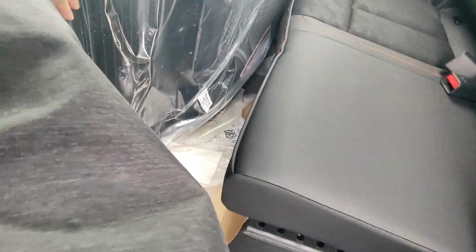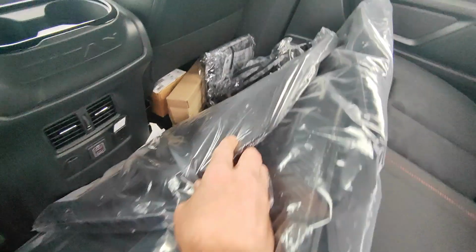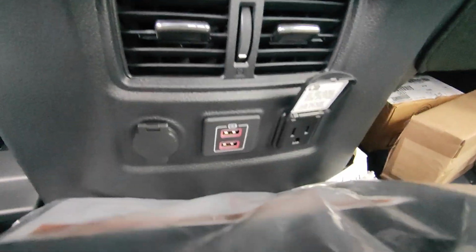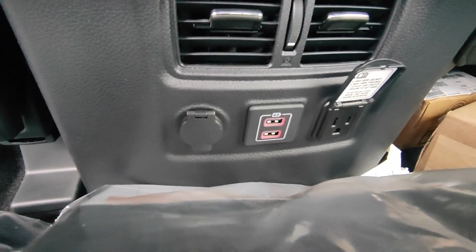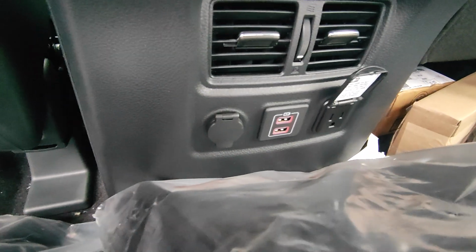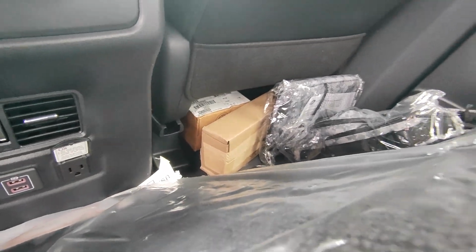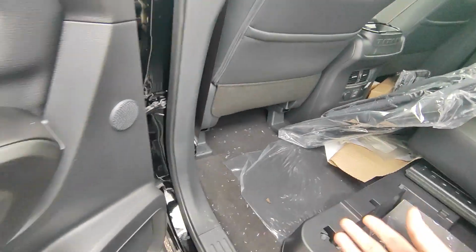Over here, you do have the all-weather floor mats and then your regular floor mats. You have the adventure kit over there and a medic kit. Then over here, you do have another household outlet and then 2 USB fast chargers and a cigarette lighter adapter. And then over there in those 2 brown boxes are going to be your cleats and stuff like that for the Utilitrack system.